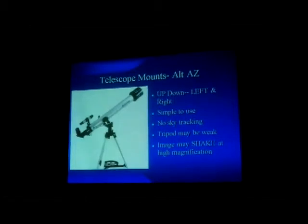Yeah. The obvious question. I take it that the more expensive scopes have image stabilizers. I haven't seen a telescope. No, not yet. Oh, really? Never seen one with image stabilization.